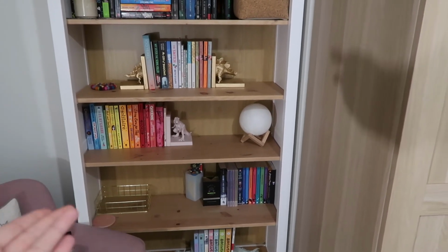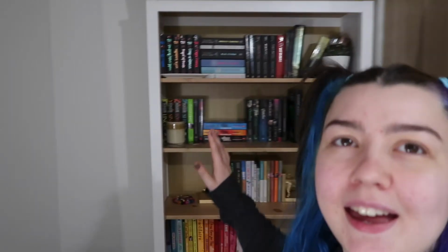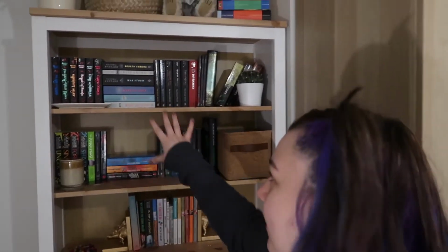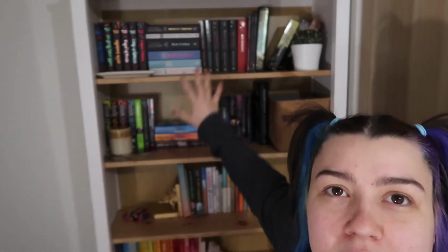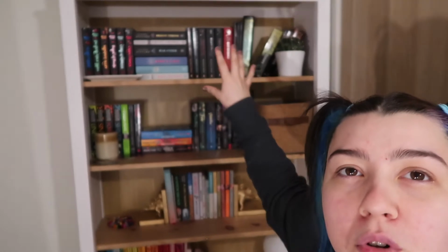So if I read a book in February, it'll live in that gold basket until I film my February wrap up. Yeah, I'm really happy with the individual sections, like these two shelves being the fantasy sci-fi. I just feel like I want to move the books on the shelves around a little bit. So that's what I'm planning on doing now basically. I'm going to have a good look at everything, give it a good move around and just finish it off.